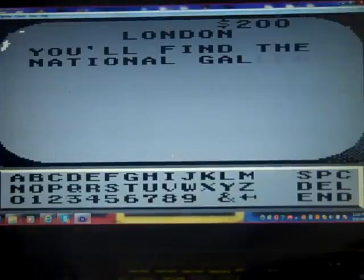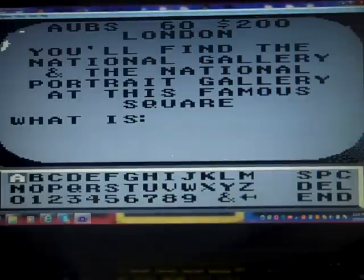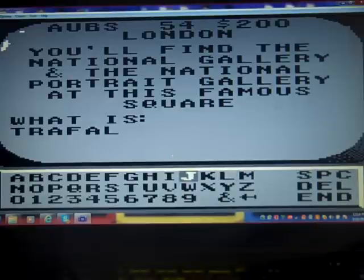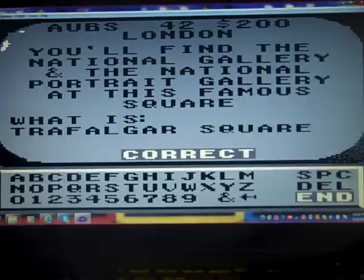London 200. Purple tunnel. You'll find the National Gallery and the National Portrait Gallery at this famous square. What is Trafalgar Square? Correct.